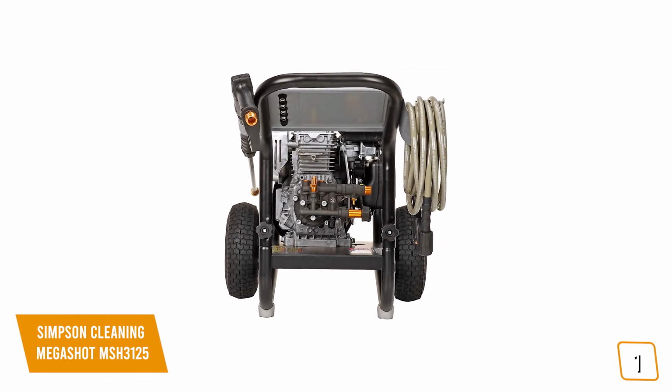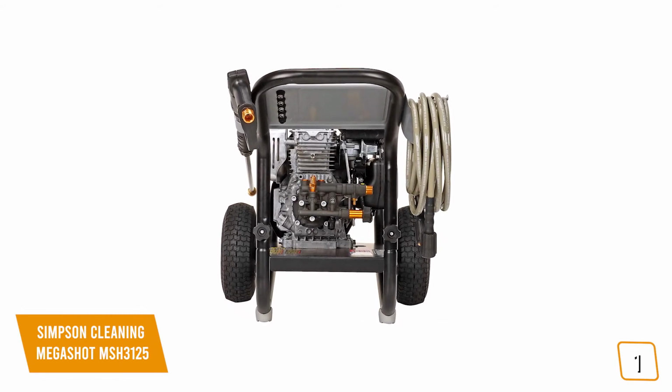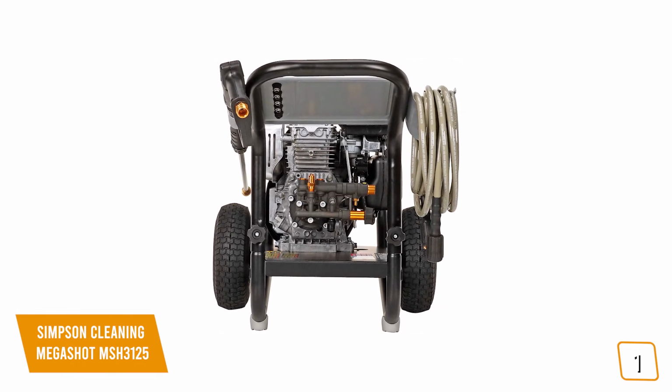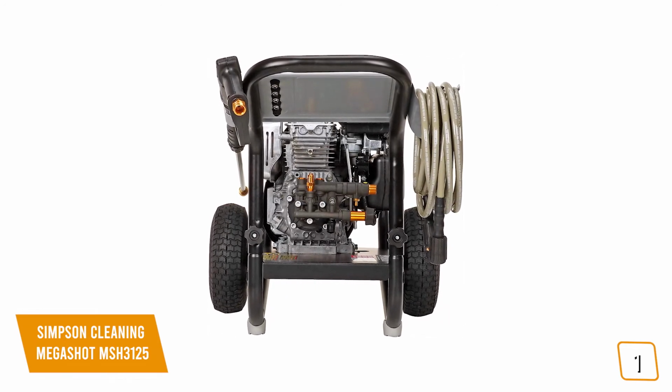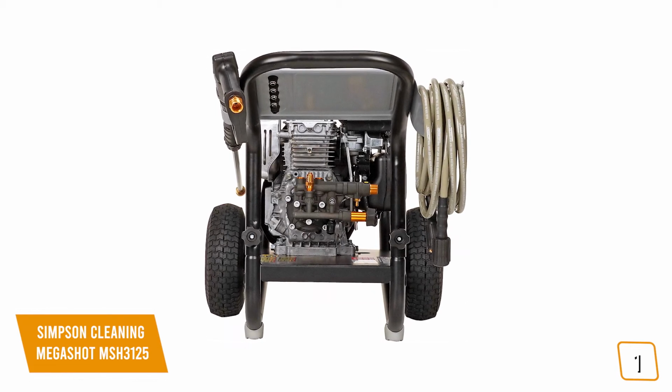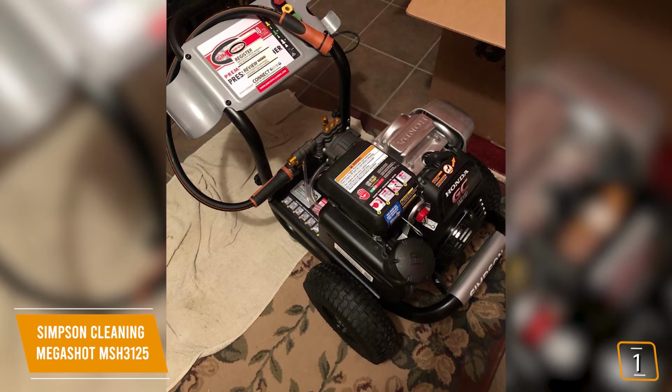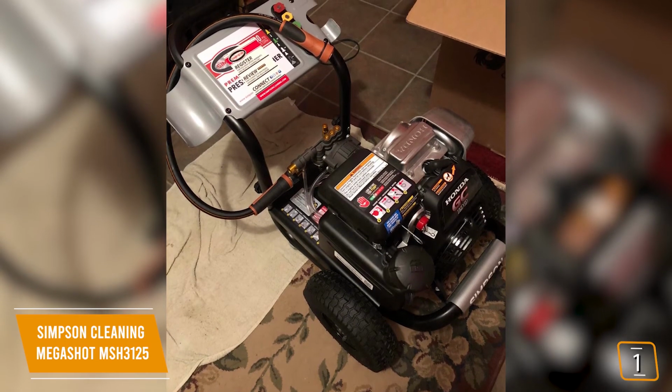whopping 3,200 psi. However, the trade-off of gasoline-run pressure washers is that although they're way stronger than electric models, they're also going to be a lot noisier too. You're going to want earplugs when operating it. And at 2.5 gallons per minute, the Simpson MegaShot also uses more water than the others on our list.